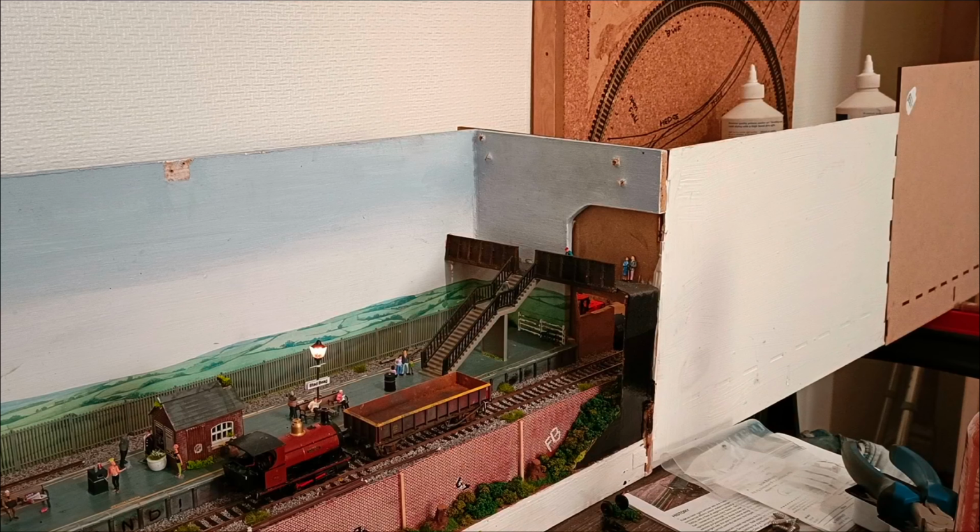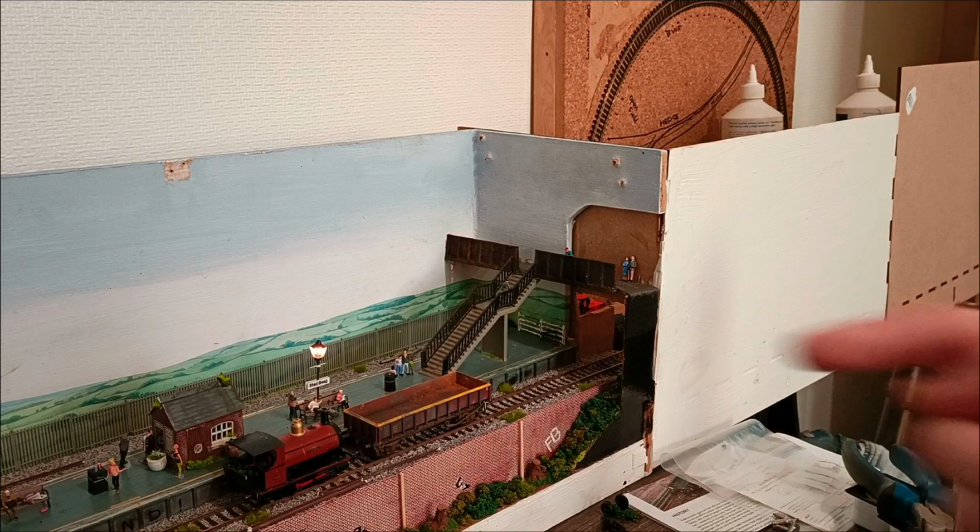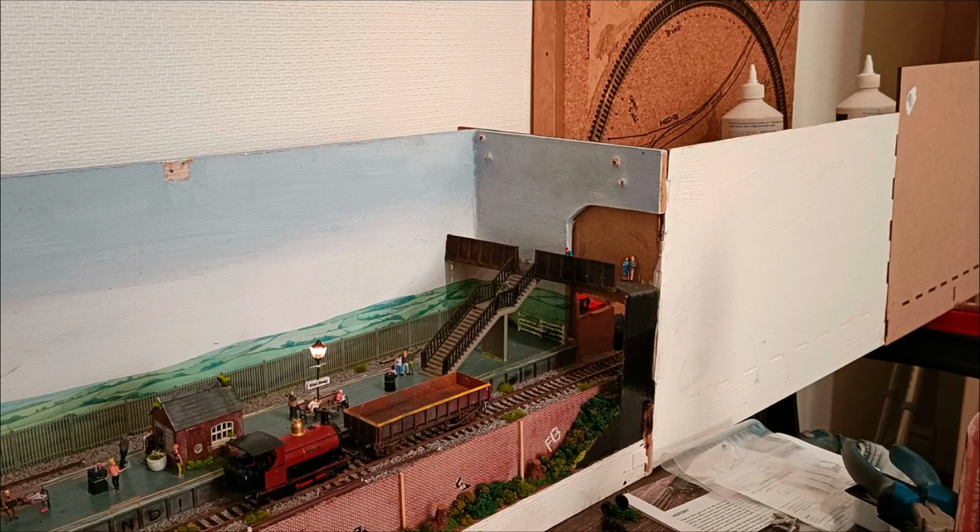And it was the same issue I had with the white panel on the other side of the layout when I added that big bulky H&M controller. It was too heavy and it was starting to sag. It was starting to warp. That's going to shorten the lifespan of this layout exponentially.